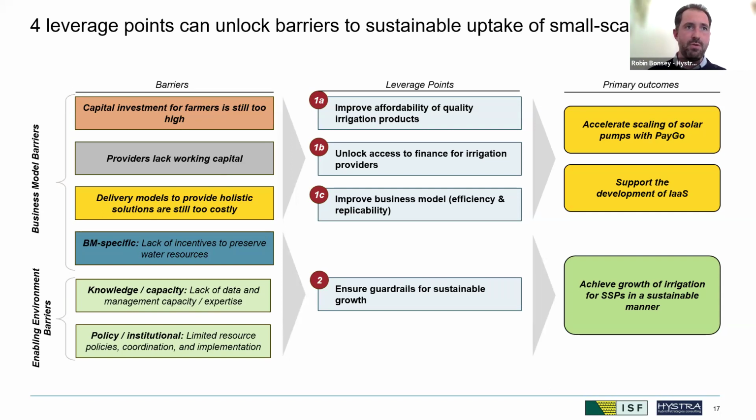So we believe that all of these recommendations put together through these key leverage points have the potential to contribute to important outcomes, whether accelerating the scaling of solar pumps with PAYGO, allowing irrigation as a service to emerge as a very powerful solution, and, last but not least, achieving growth in a stable manner and safeguarding the long-term availability of water resources.